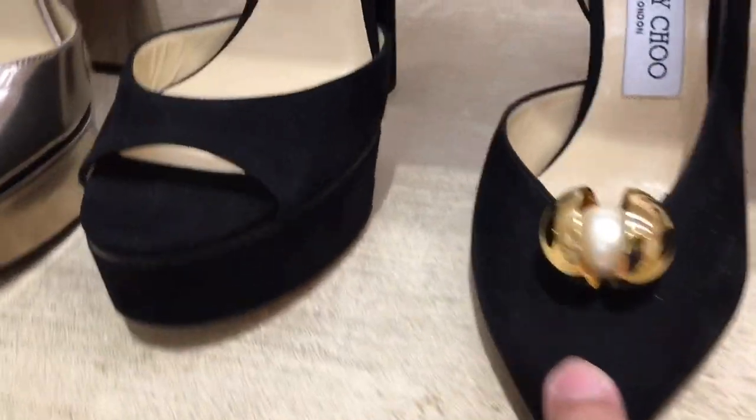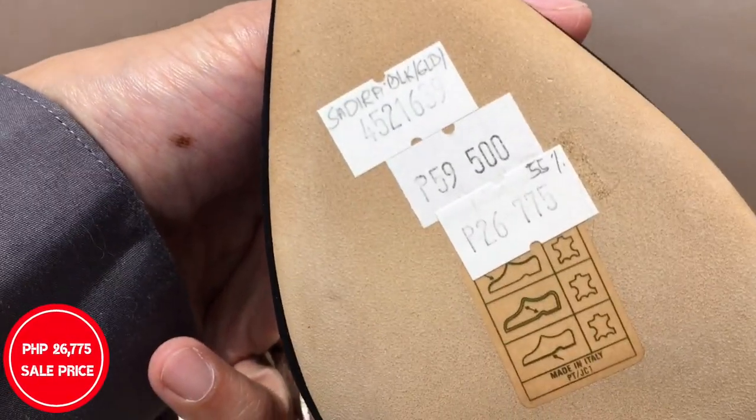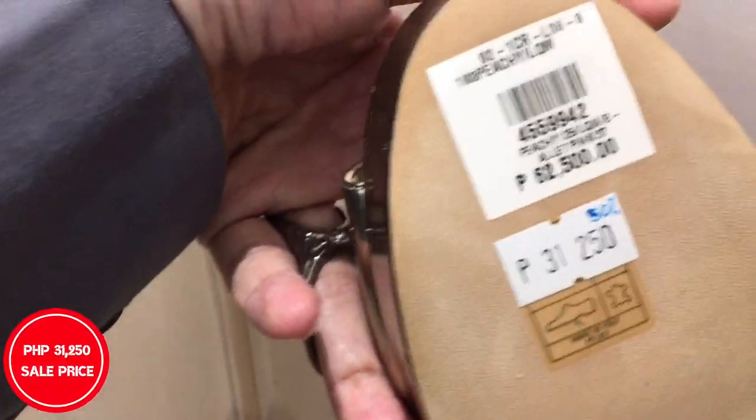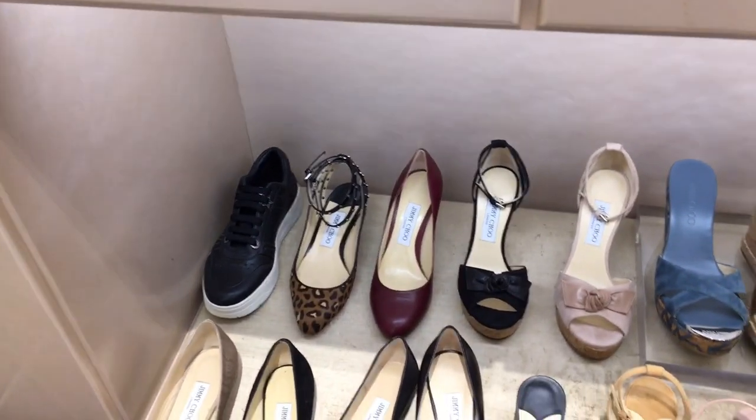This one, ooh, this is cute. Pro coming up. Suede leather. So 55% sale. Ooh, this one. This is so nice. 50% sale. This one. Yeah, now they have sneakers.